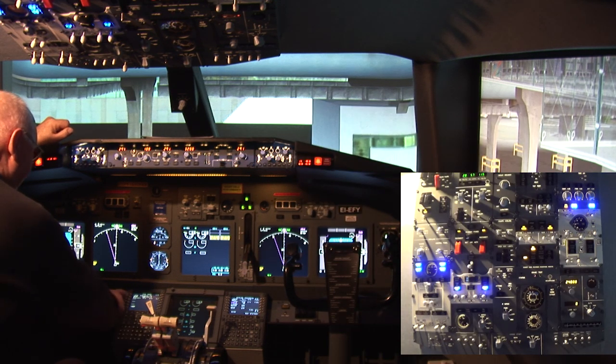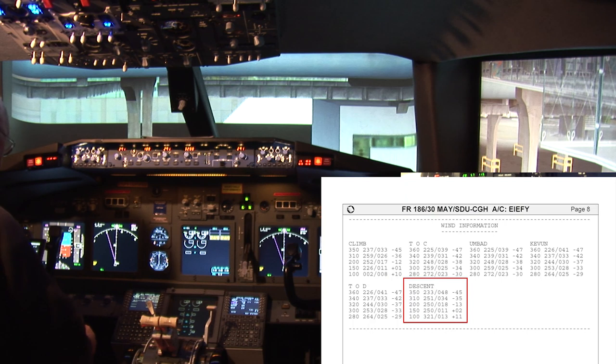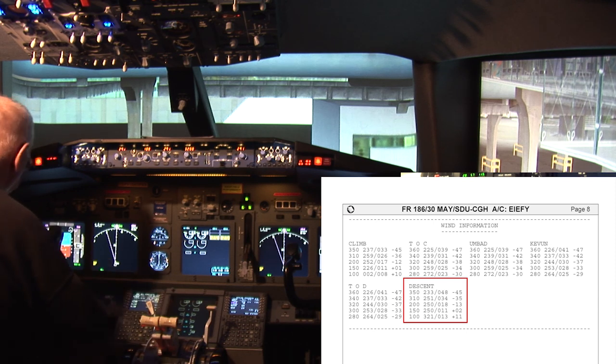For 4 miles, for 10 miles, and for 30 miles. Now we'll do our descent forecast. So we'll altitude 200, 150, 100, and it's 1019 is the QNH.